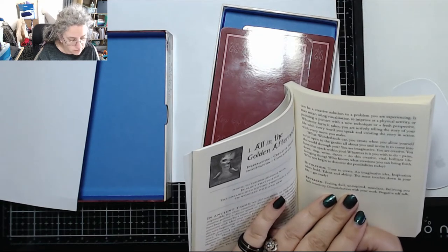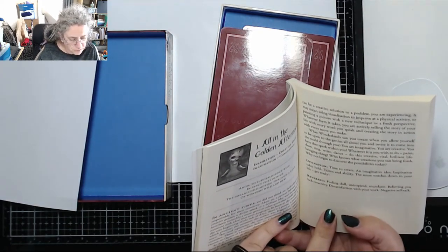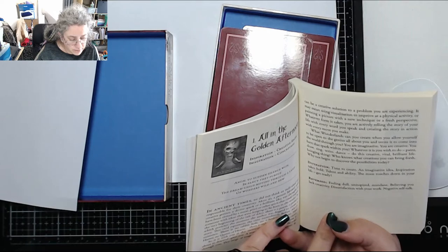You are imaginative, you are creative, you have that spark within you. Whatever it is you wish to do, paint, draw, sing, write, dance, do this creative, vital, brilliant, life-bringing thing. Who knows what creations you can bring forth? Why not begin to discover the possibilities today?